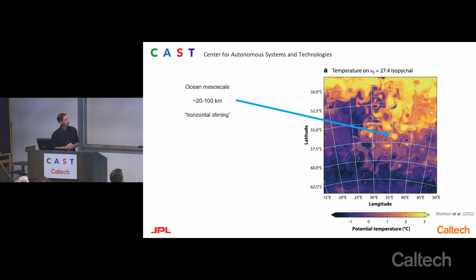So here's a region of the Southern Ocean. There's longitude and latitude. You're looking at a snapshot of open ocean temperature. And what we've learned over the last decades, largely using remote sensing, is that it is made up of many coherent, turbulent structures that we refer to as the ocean's mesoscale eddies. These are features that are about 20 to 100 kilometers. And they're really important because they're involved with very energetic horizontal motions that stir up the upper ocean.